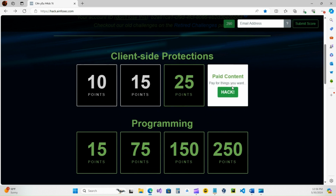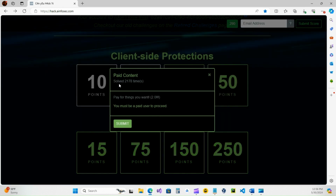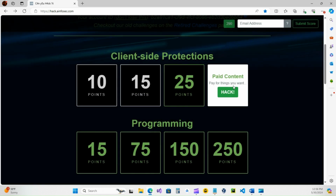I should be able to do these, but this one, solve 2,000 times. Pay for the things you want 2.0. You must be a paid user. You're not a paid user. I solved this a while ago, but they changed this website so much.